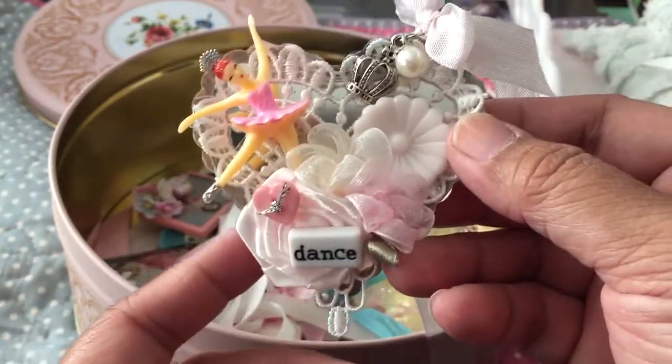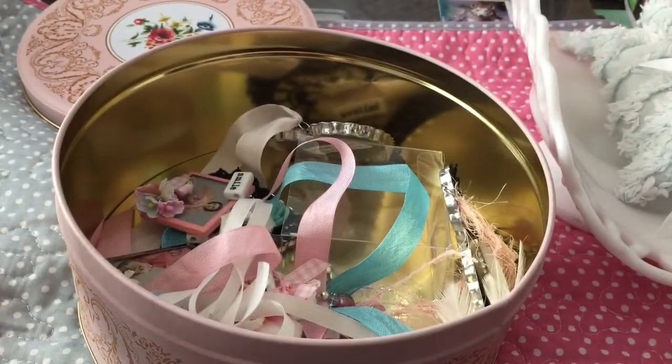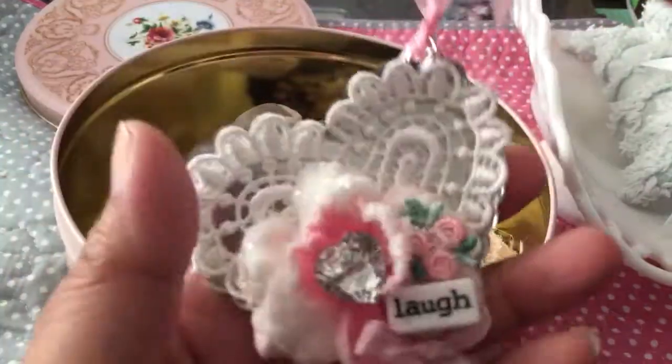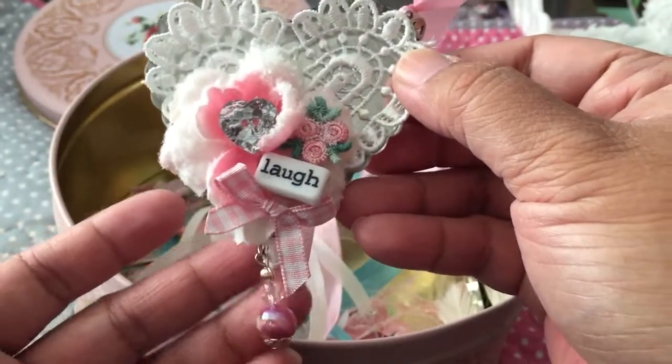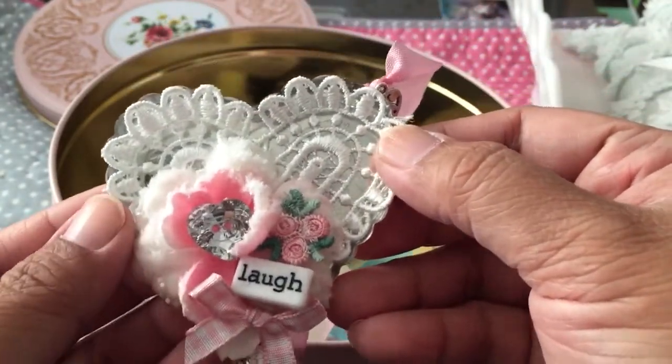I did these in white and black, and I chose not to put a picture in the heart because a lot of people have those, and I just wanted to do something a little bit different. Here's the next one that's white. This one has a little dangle here at the bottom and a bow.